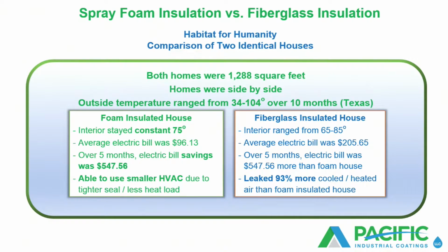But over the 5 months, the electric bill saved over $547.56, and they were able to use a smaller HVAC system due to the tighter seal and less air loss in the space.